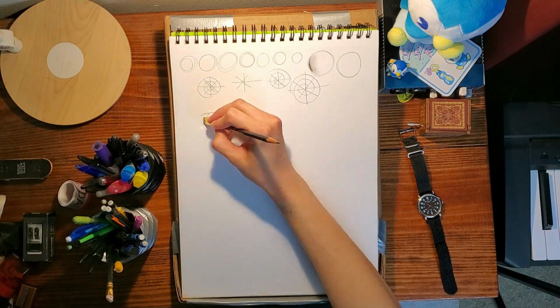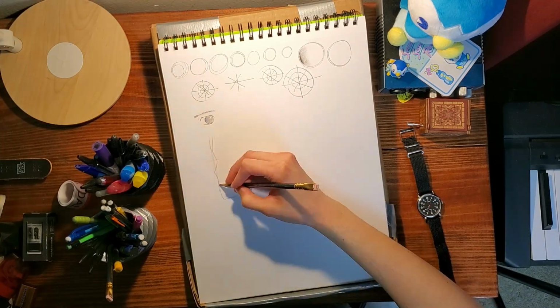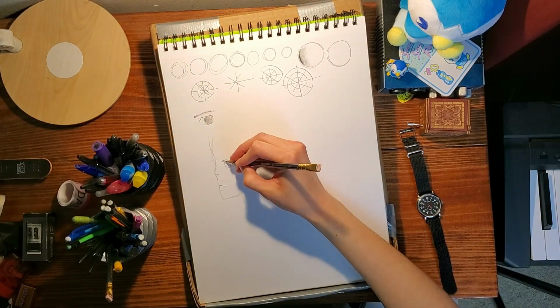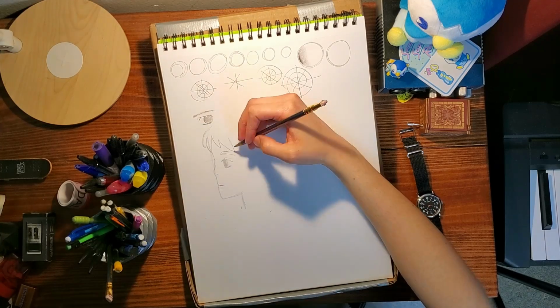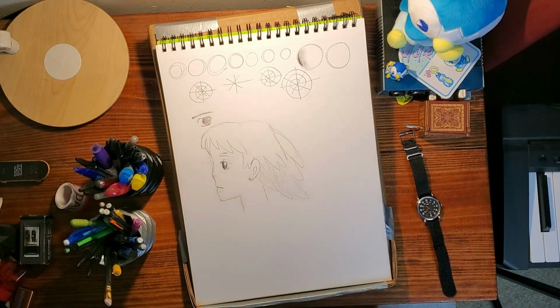Hey guys, it's me from the future, here to keep you engaged while past me draws his little heart out. Now, if you're wondering what the circles at the top of the page are, those are warm-ups. I learned about them from one of the tutorials that I did actually watch. I did actually watch tutorials before this, guys. I didn't sleep through all of them, I swear.